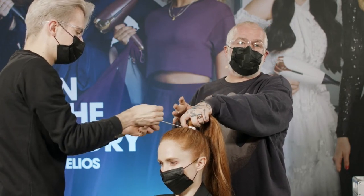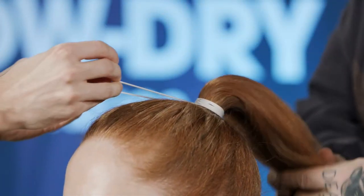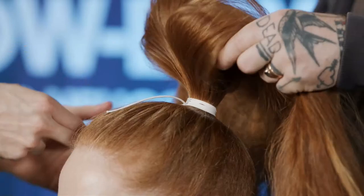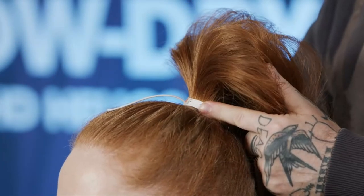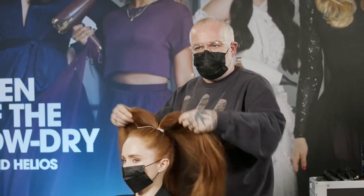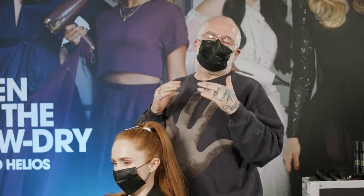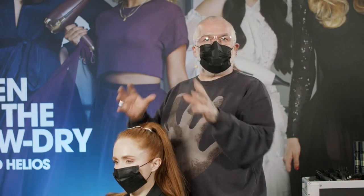But even if you're just looking to create a beautiful pony here, you could go in nice and sleek. What you can see here is you just get that beautiful, really nicely constructed hold here on the band, and then you've got that really nice shape that I'm then going to go in and create a beautiful texture and create a beautiful, modern, little bit Bardot-inspired updo.